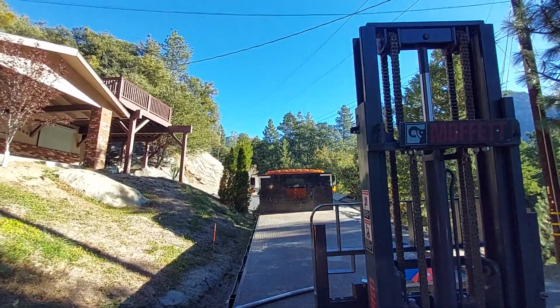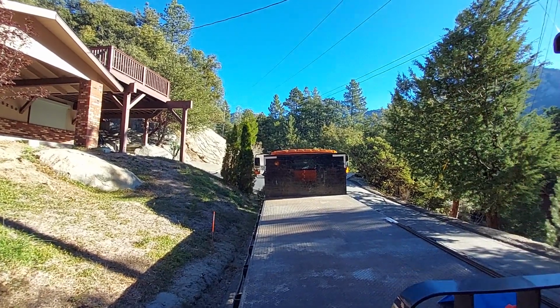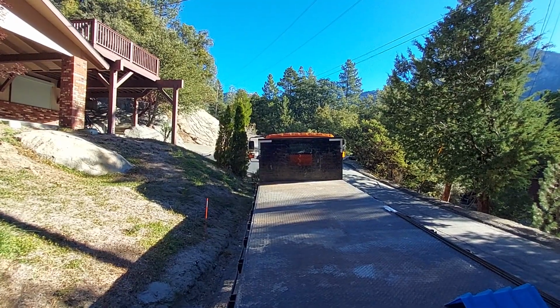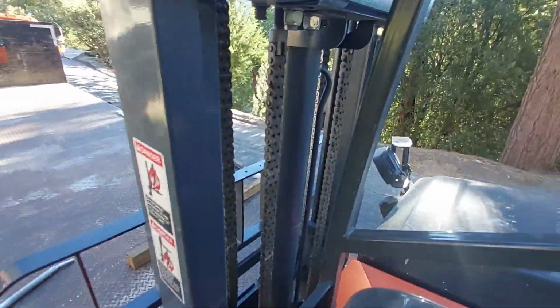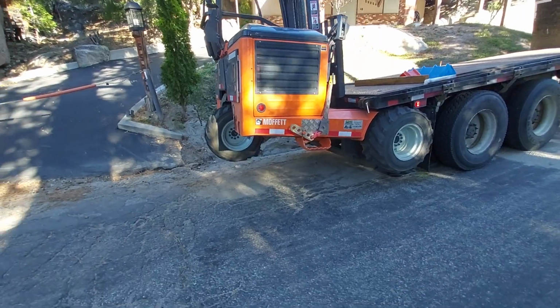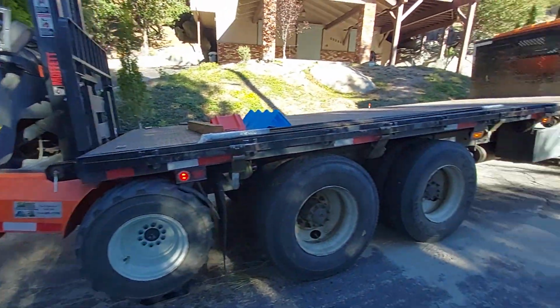That's it for my Idyllwild Pinecrest delivery. Now see what I'm going to do is I'm going to raise my forklift all the way up. I'm not going to lower this thing back down after the chains are set. So I'll show you. See, I'm going to leave it tilted up like that until I get back on flat ground.